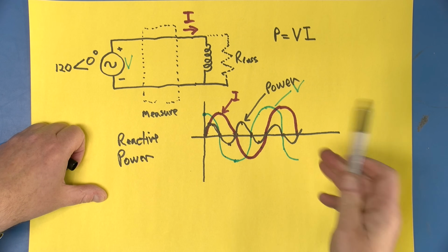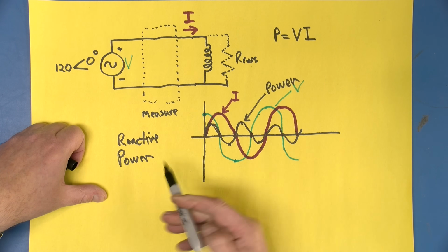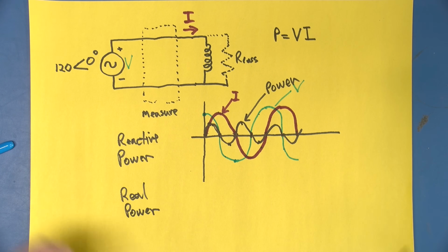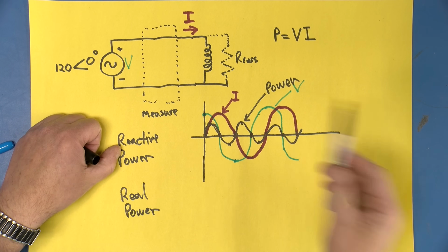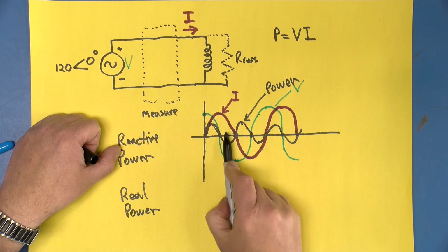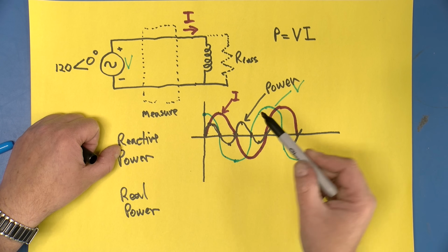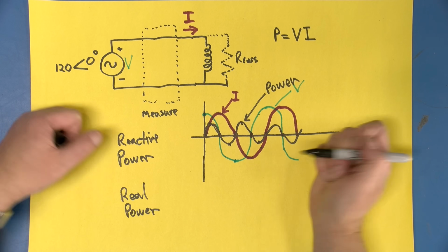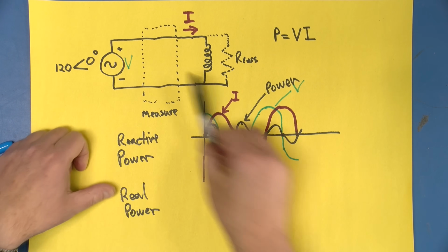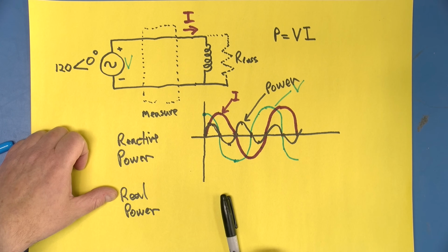And the normal power that we have, where it's all going in one direction, is called real power. And if we take this current times this voltage, and don't worry about whether they're offset in phase or not, we get what is known as the apparent power. So that's what that weird current is. It's current that's going in and out of something like an inductor.